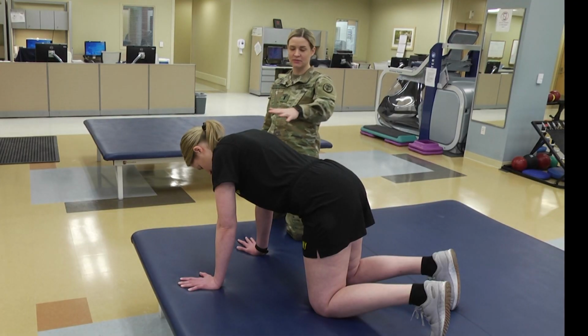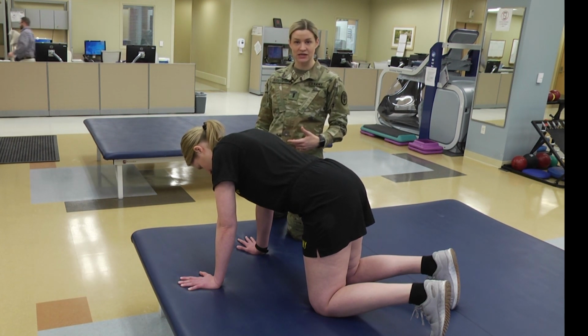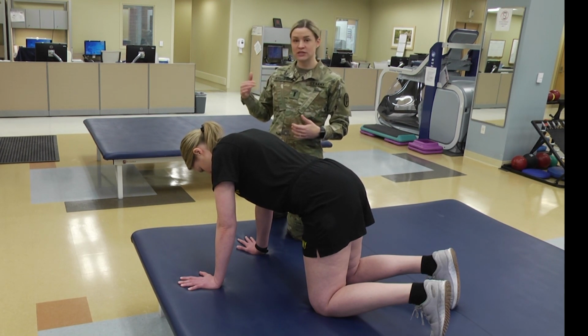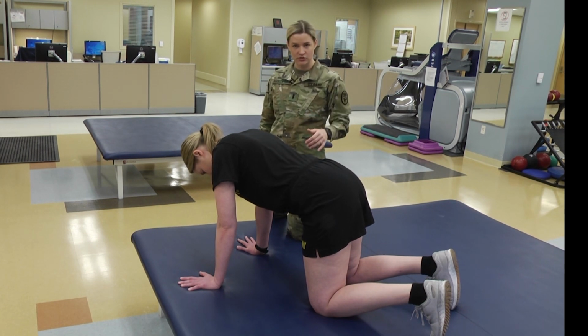The first thing that I'm going to have Susan here do is a gentle cat-camel stretch. We talked previously about how it's really important to maintain movement, stay active, and do your normal daily activities when you have back pain. If sometimes that's a little too irritating or aggravating, this is a safe way to help move everything in your low back without increasing your pain.